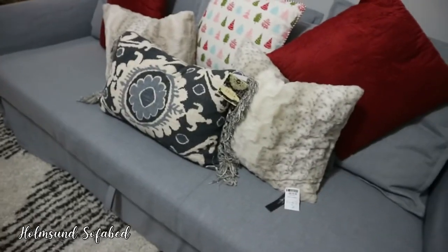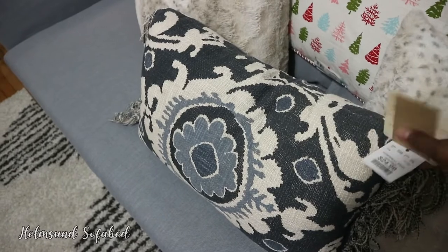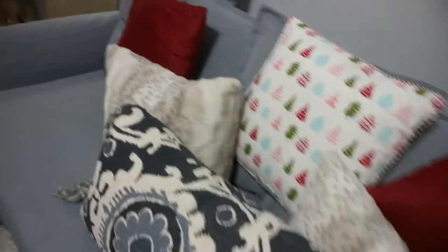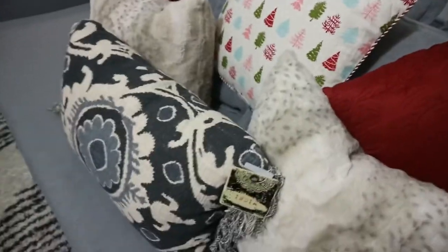totally uncomfortable. Okay, so as you can see, these pillows still have the tags on them. I haven't had the chance to take the tags off of them, but they came from HomeGoods. Really cute. I wanted something with Christmassy, cool tone colors that I can just throw some red pillows on top. This pillow right here also came from HomeGoods. Really cute. I like the little specks that's in it. Because it matches the couch. So I got two of those. And then these red ones, I already had them. And then this pillow right here is from Target.